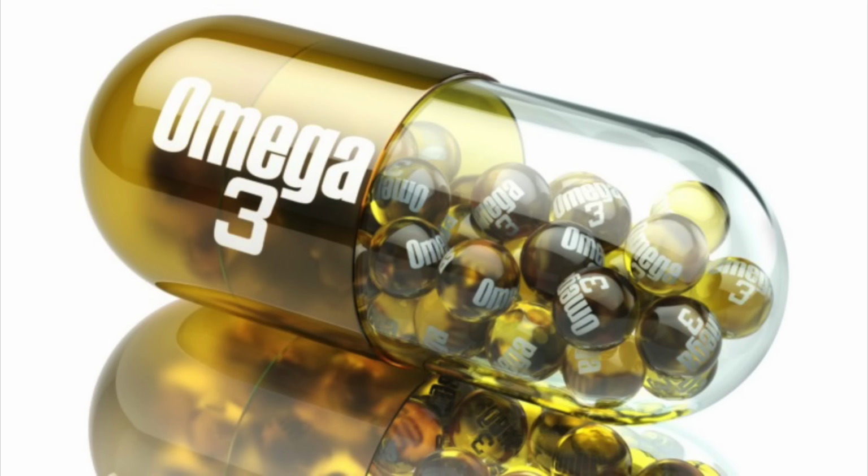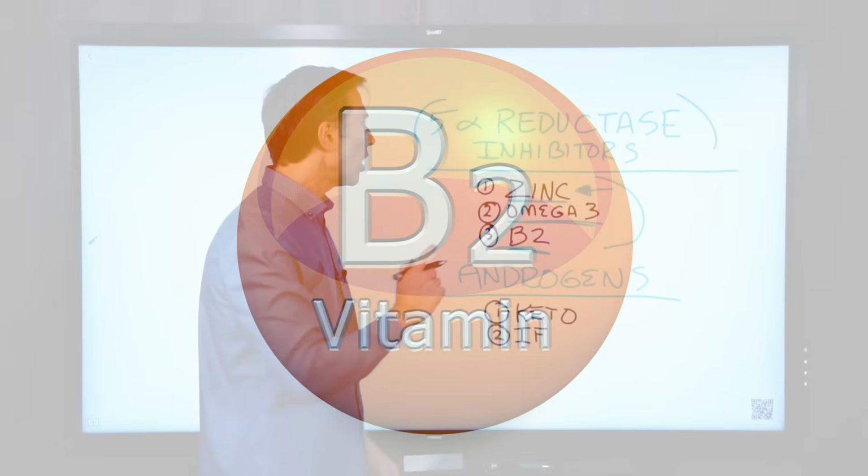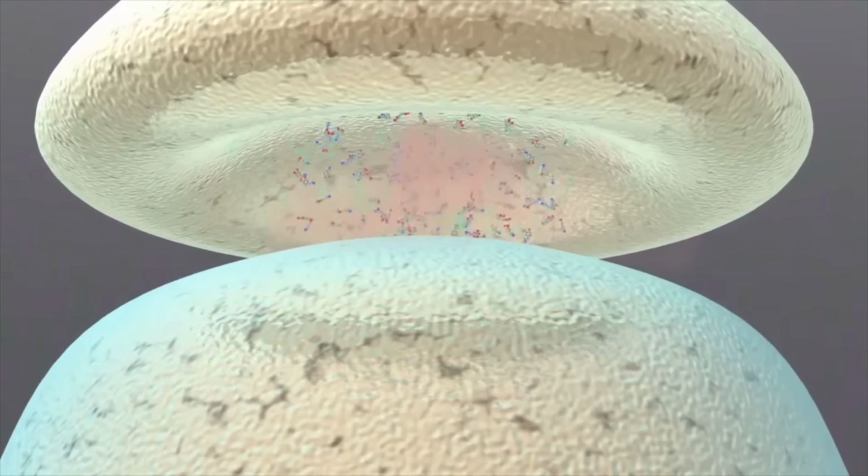Okay, number 2, omega-3 fatty acids. Number 3, vitamin B2. All 3 of these can inhibit this enzyme and lessen the amount of DHT being produced.